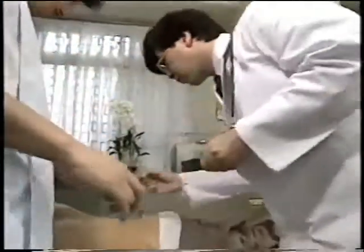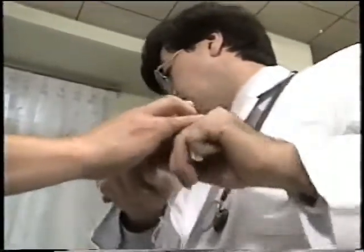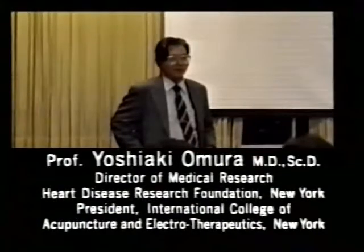By seeing if the O-ring made by 2 fingers opens or not, any abnormality in the internal organs can be detected without the use of high-tech machinery. This method was developed by Professor Yoshiaki Omura, a Japanese-American physician trained at Columbia University Medical Center and Director of Medical Research at the Heart Disease Research Foundation in New York City. It has begun to receive attention in many parts of the world.